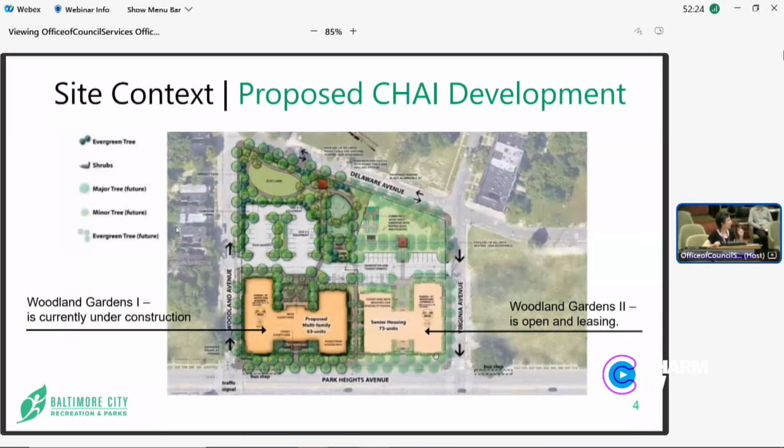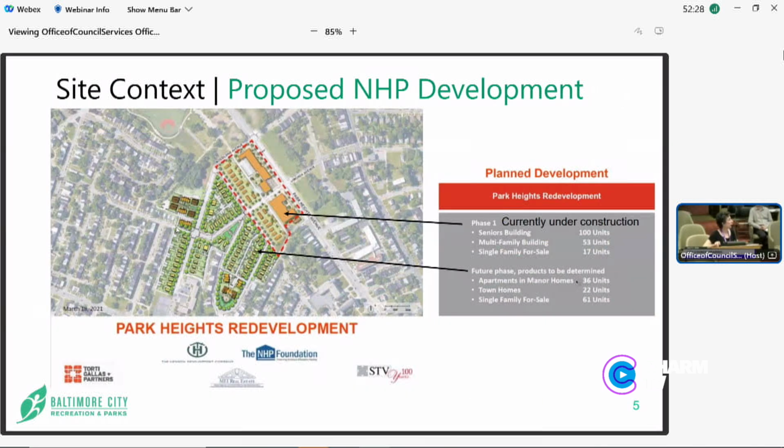And these are just close-ups of the housing that's being developed across Park Heights and across Woodland Avenue.